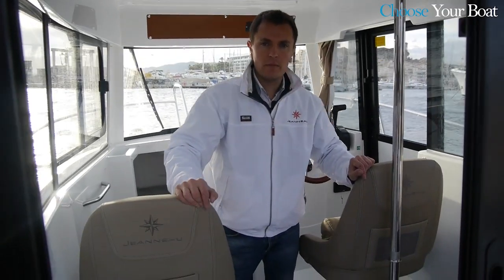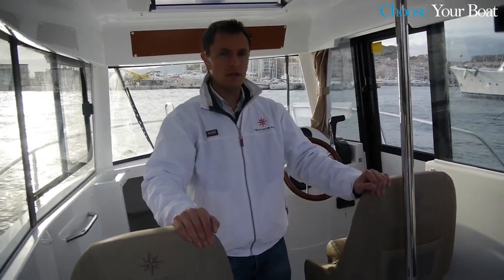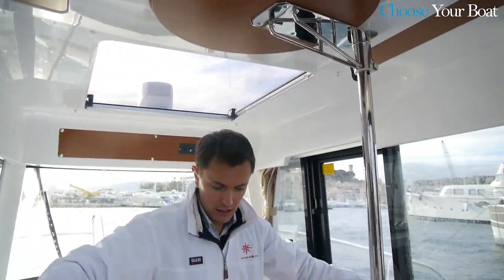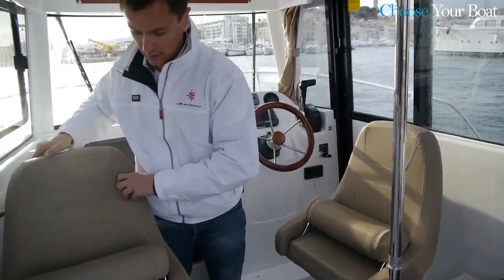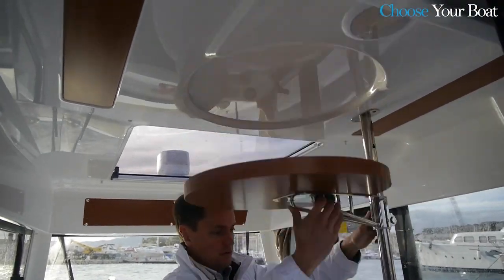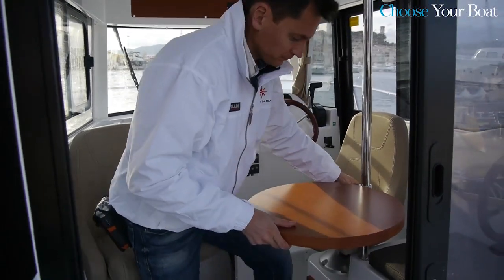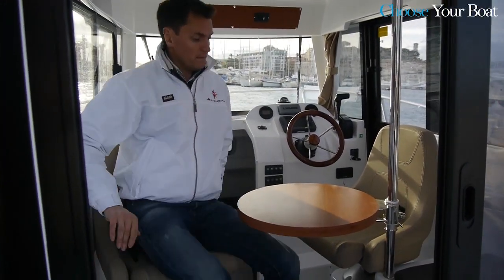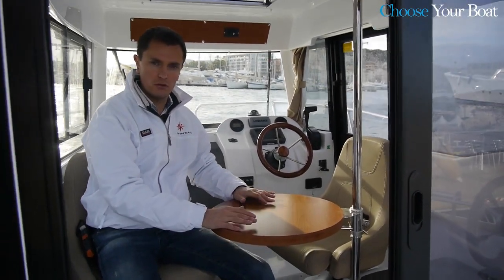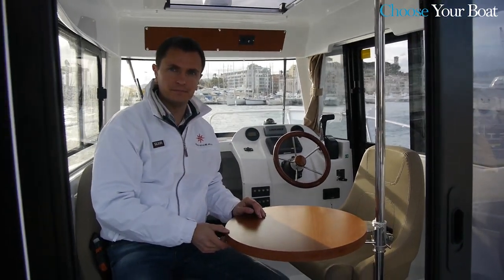Like bigger Marlin models, the 695 Marlin can be equipped with a folding table which is installed on this tube, and you can easily rotate the seat, lower the table, and have a good and well protected area to have a sandwich, to have a drink, still being protected from the wind by the windows.